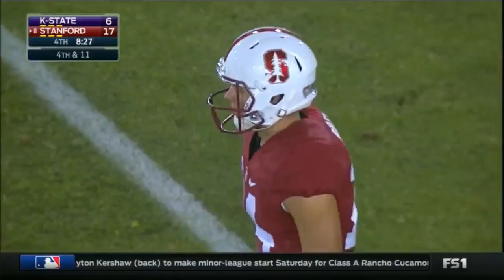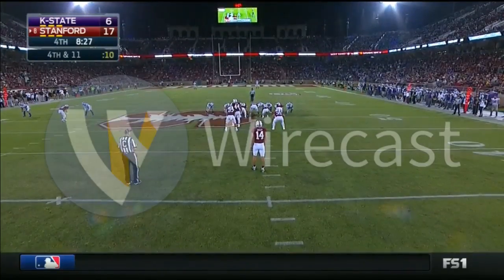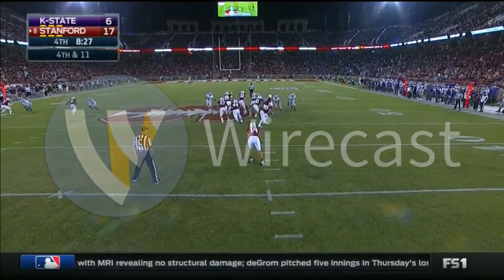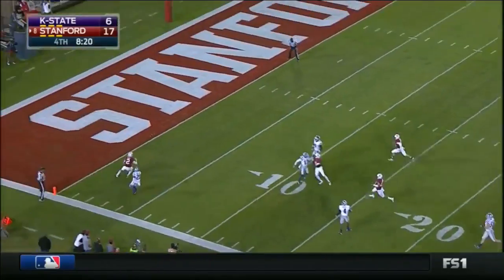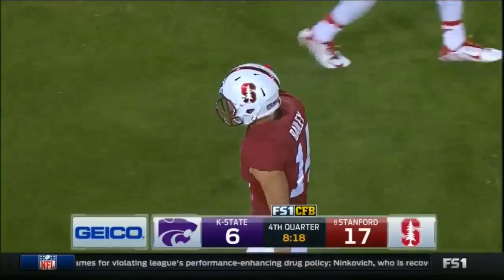So Ertz back in the game, first down. Now Ertz, quarterback run. He'll dive forward. So Ertz quickly gets back in the game. Here's Shannon.